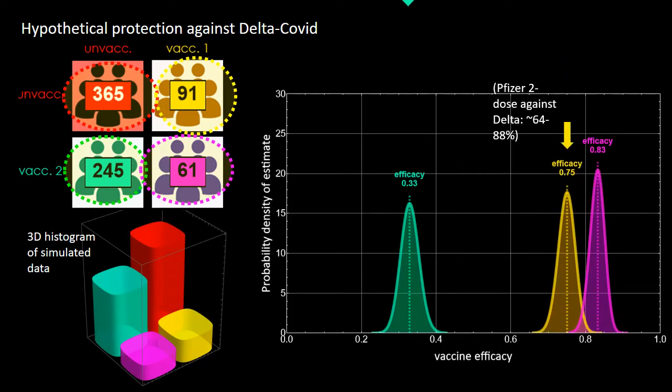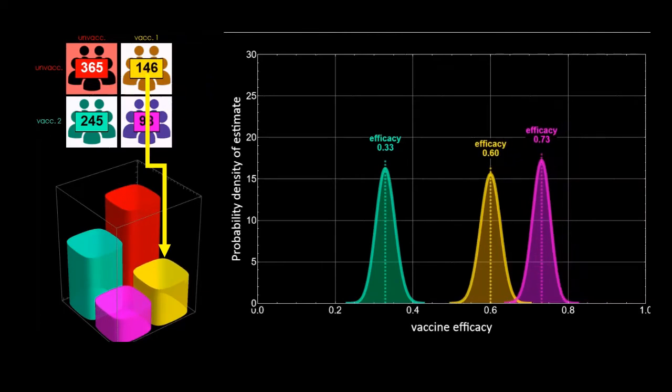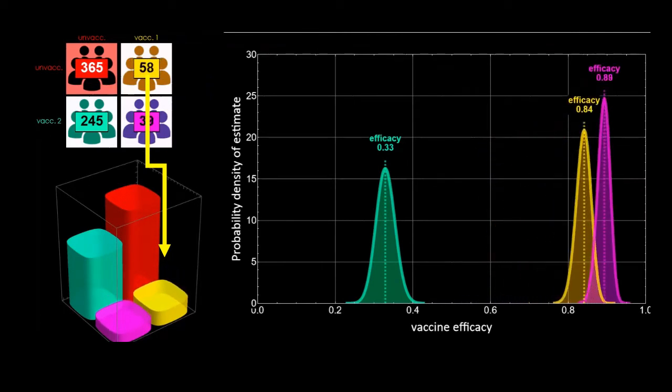For example, consider this hypothetical data from 4 groups of large and nearly equal population. The unvaccinated control group has 365 cases of Delta variant COVID. Group with vaccine 1 has 91 cases, and so on. Then, simple statistics can be used to determine the vaccine efficacies as shown. Note that this is purely hypothetical and not real data. Efficacy of mixed vaccines, magenta color, at 83% is just purely hypothetical, for the sake of discussion. This is a quick illustration of how estimated efficacies vary as a function of simulated data.